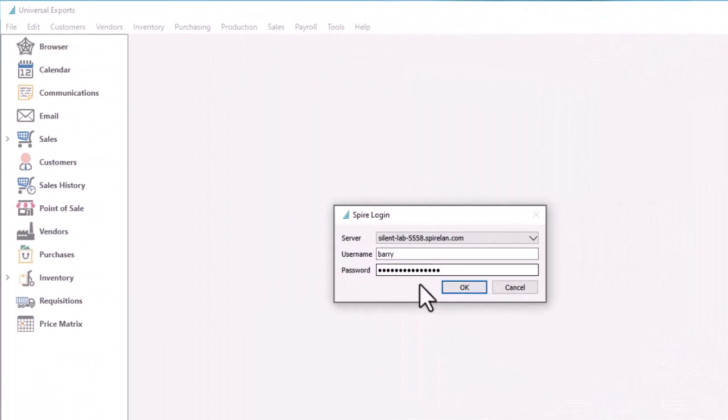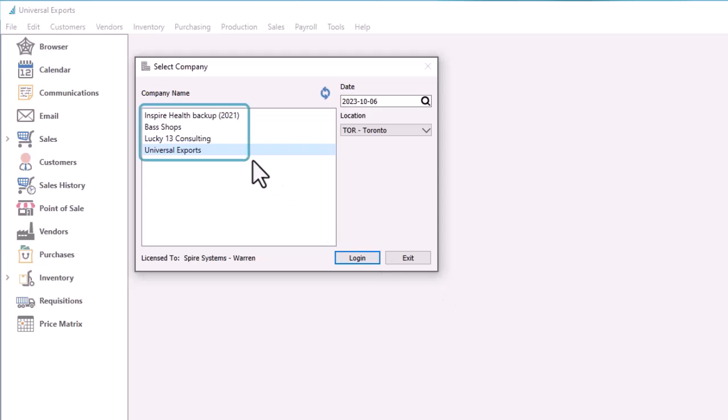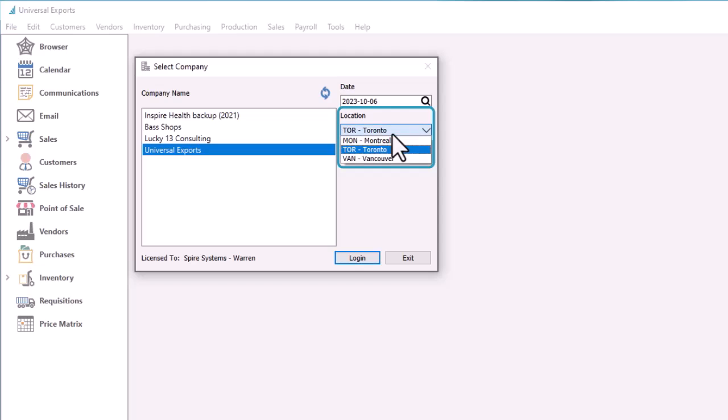Perhaps you are a sales entry person, taking customer orders. When you log into Spire, you can choose from any number of company databases to open, and are not limited to one company dataset per license. You may also choose to configure your accounting to include a location value that is included on sales and purchase orders, so that revenue and expense accounting can be tracked by location.